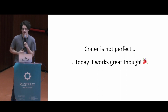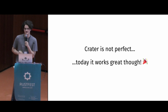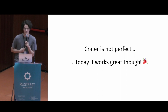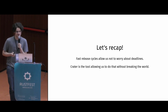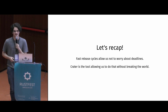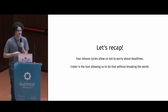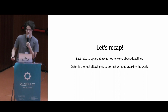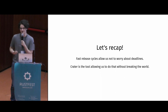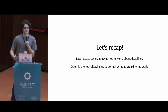Without it, this is my personal opinion, but I know it's shared by other members of the release team, I wouldn't be comfortable making releases every 6 weeks without Crater, because they would just be so buggy, I wouldn't use them myself. So to recap a bit, the fast release cycles that we have allow the team not to burn out and to simply ignore deadlines. And that's great, especially for a community of mostly volunteers. And Crater is the real reason why we can afford to do that. It's a tool that wastes a lot of money, but actually gets us great results.